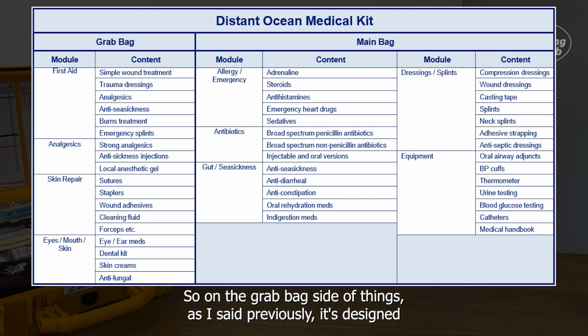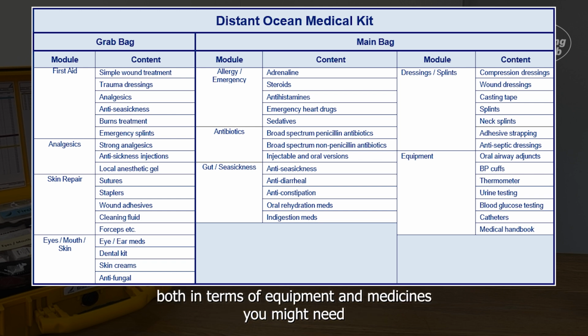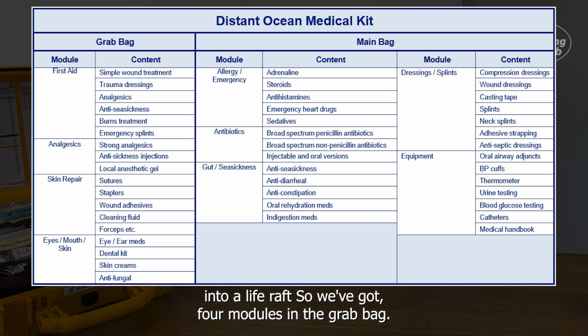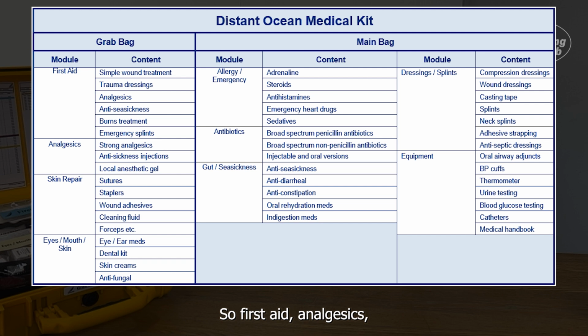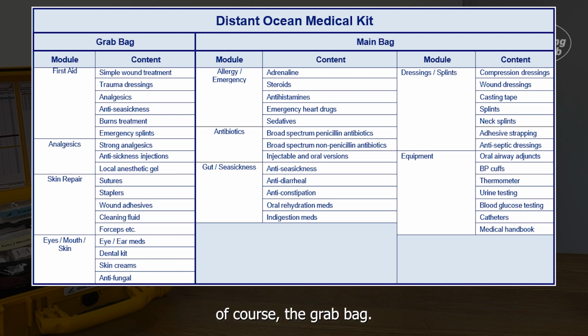On the grab bag side of things, as I said previously, it's designed to provide the medical items that you may need, both in terms of equipment and medicines, if you're getting off the boat in a hurry into a life raft. We've got four modules in the grab bag: first aid, analgesics, which are painkillers, skin repair, and eyes, mouth, skin. And you can see there the functionality of each module. Of course, you may use the grab bag on board the vessel as well. So it's not just for use in a life raft. It's an integral part of the overall medical kit.